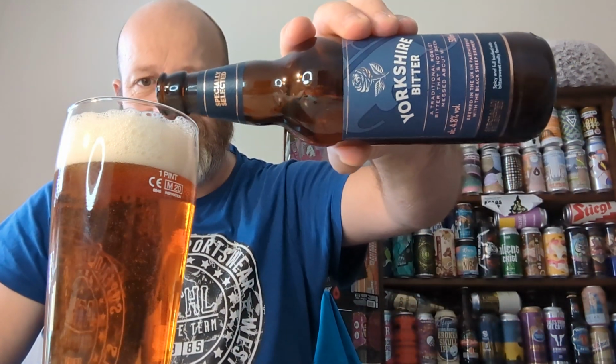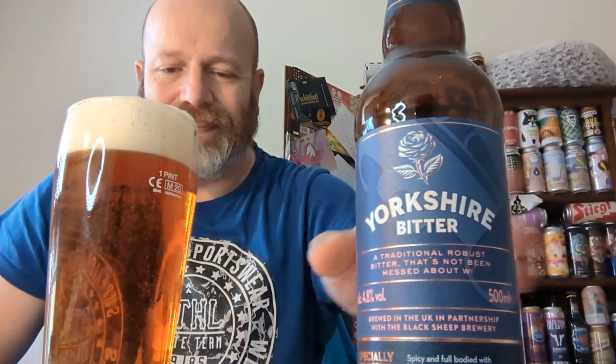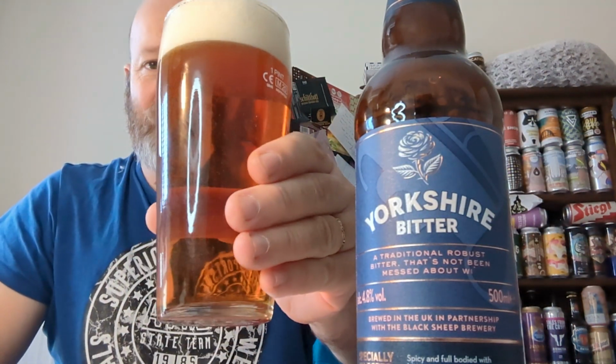Let's get the aroma. Yeah. Hint of floral for me. A hint of sweetness there, but it smells really nice. Hint of brown bread. It smells rather decent. So, I'm going to go in. Cheers, everyone.